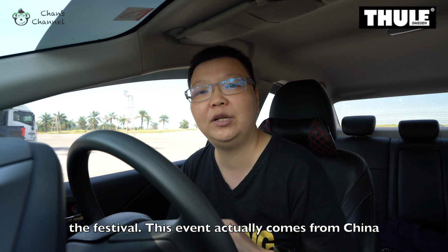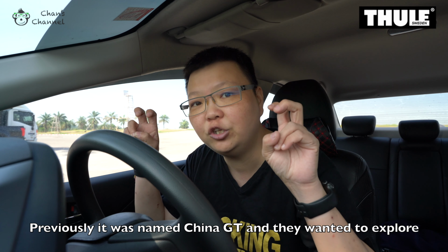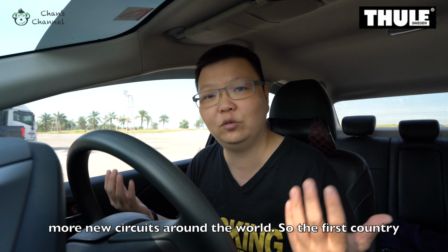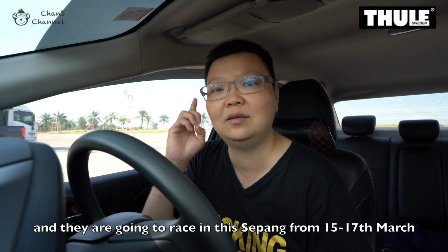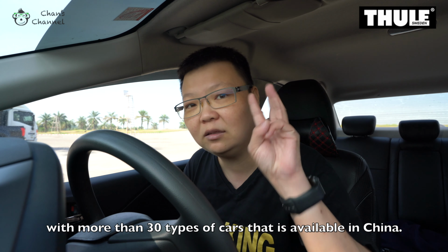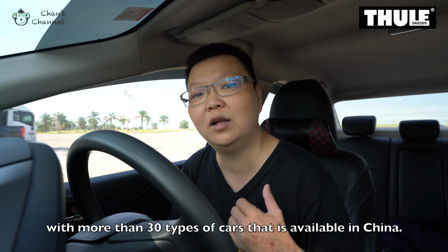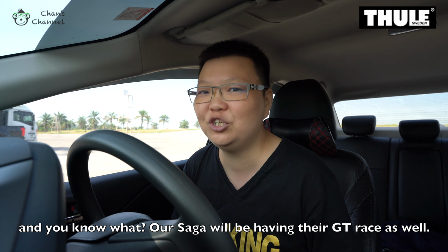This event actually comes from China. Previously it was named China GT, and they wanted to explore more new circuits around the world. So the first country that they have picked is Malaysia, and they are going to race in this Sepang from 15 to 17 March with more than 30 kinds of cars that are available in China. And you know what? Osaka will be having the GT as well.